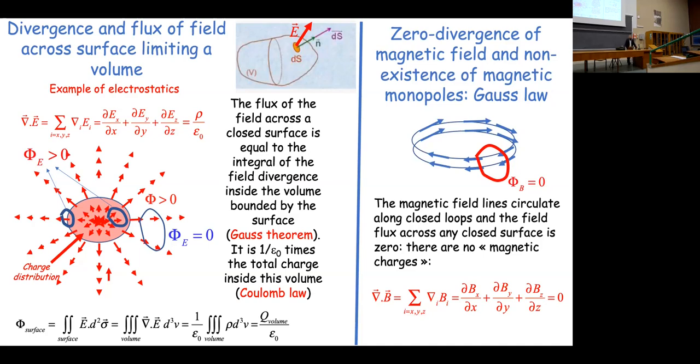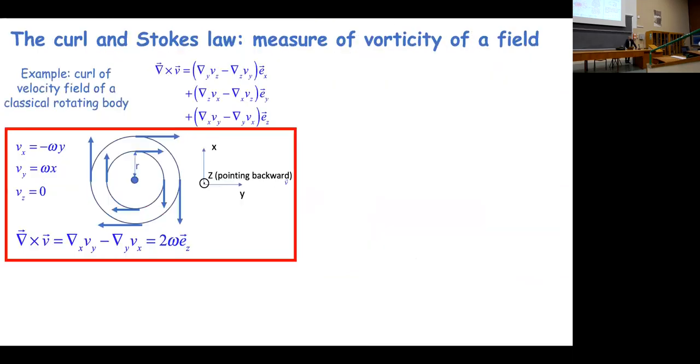So I introduced here one important property of the field, which is divergence. There is another property which is related to magnetic field effects, which is the curl. And the curl is just the cross product of the gradient operator with the field. And I defined the cross product already. So I will give you one very simple example.